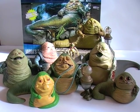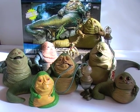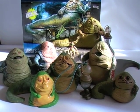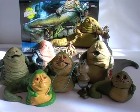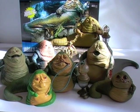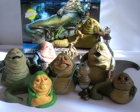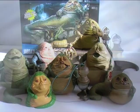This follows on from the last one, which was Marvel's The Blob, where I take a look at various depictions of a particular character over the years in action figure form. Here, not a completely different toy universe from The Blob, but connected in a way. It's, of course, Jabba the Hutt. And did you ever see so many Jabbas gathered in one place?